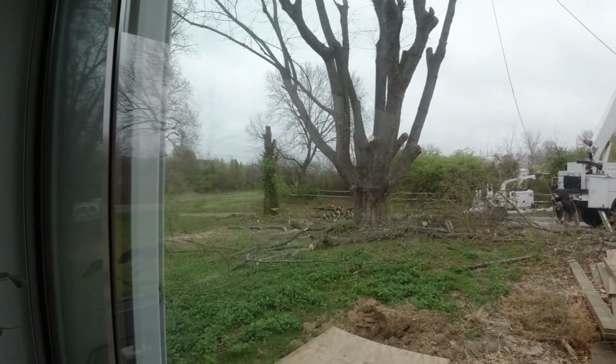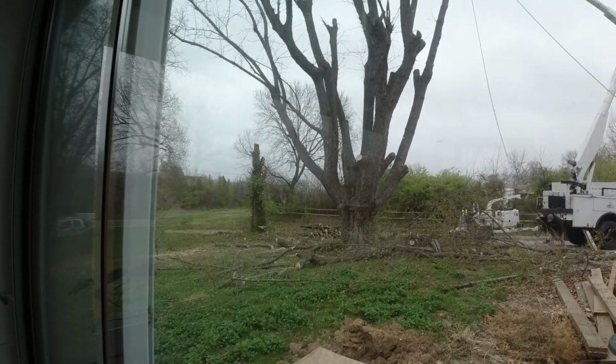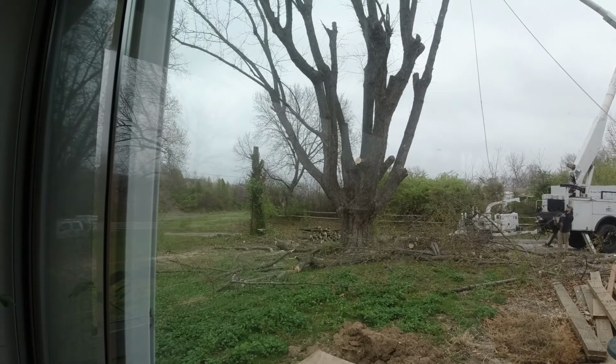The stick tree over here, I'll show you what it looked like this morning. I'll put a thing in here.